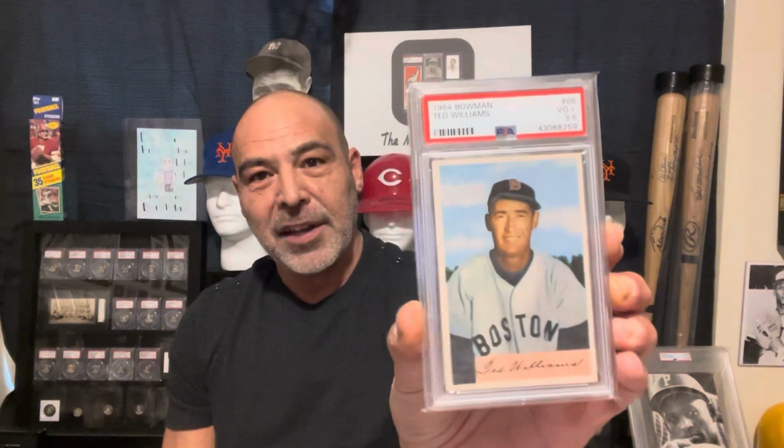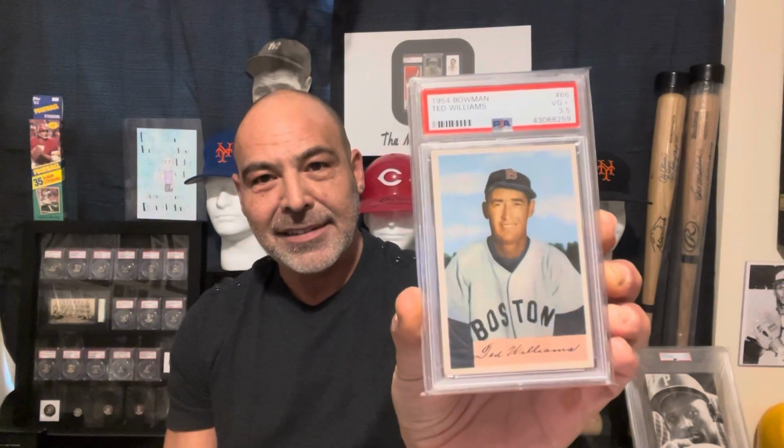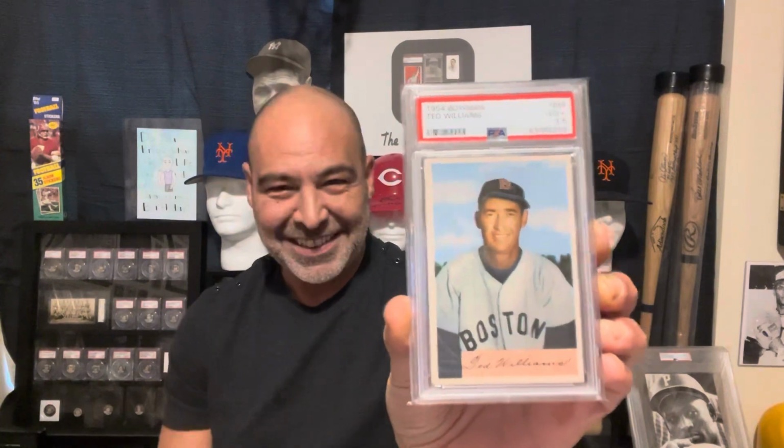I really like it, but, you know, I get it. Bowman had some great designs and some great sets, but, man, this is just one of the hobby icons. I think this belongs in any vintage collector's collection. It certainly belongs in the set. But just the great story that goes with this.